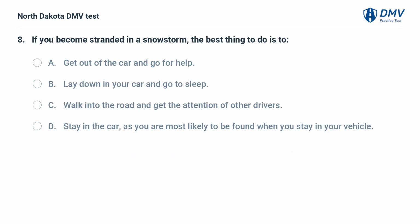If you become stranded in a snowstorm, the best thing to do is: A. Get out of the car and go for help. B. Lay down in your car and go to sleep. C. Walk into the road and get the attention of other drivers. D. Stay in the car, as you are most likely to be found when you stay in your vehicle.